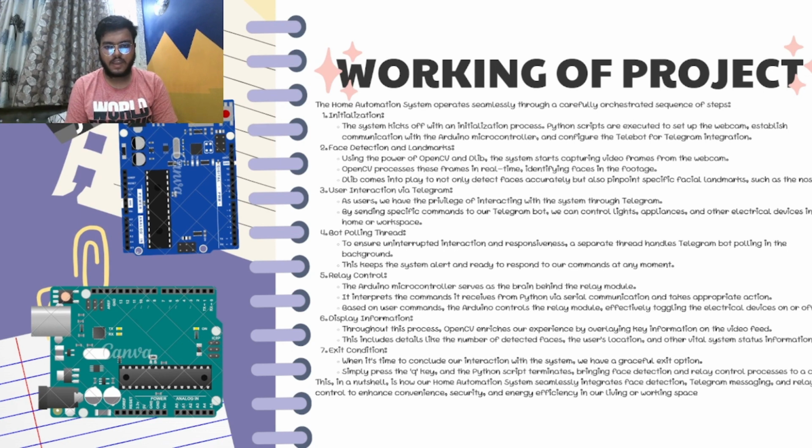Using the power of OpenCV and DLib, the system starts capturing the video frames from the webcam. Then OpenCV processes these frames in real time, identifying faces in the footage. Now, DLib comes into play to not only detect faces accurately, but also pinpoint specific facial landmarks. Then we have user interface interaction with Telegram.